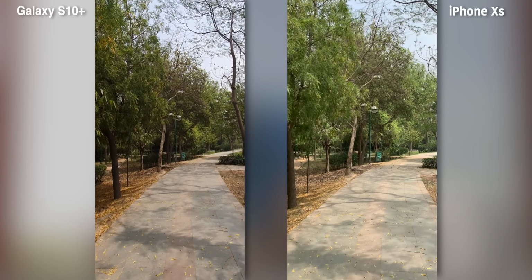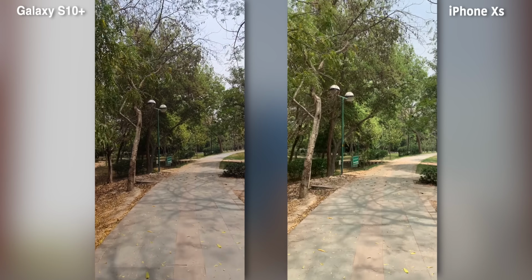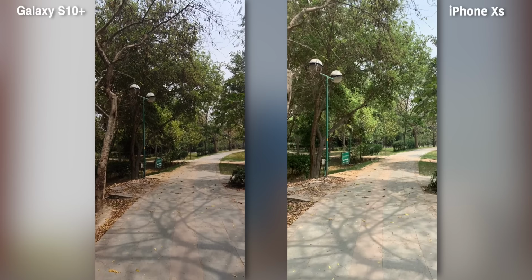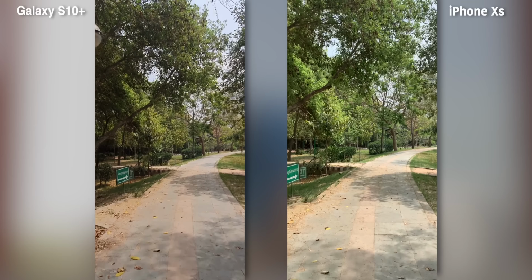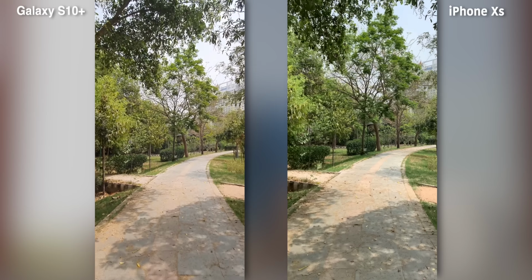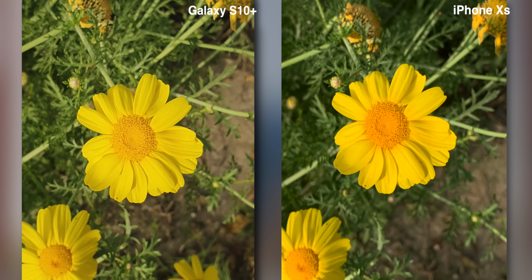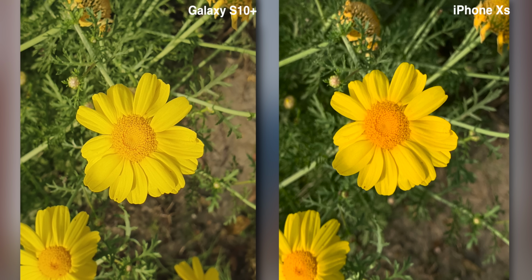So guys, that's the video part, and here I think that I should give a big thumbs up to the Galaxy S10 Plus because you have got better stabilization and you have 4K recording on both front and rear cameras. But on the other hand, the iPhone XS here seems to have better dynamic range, which we'll explore more in the photo section. So moving on, here are some close-up shots that I took using the telephoto or the zoom lens on both the phones.